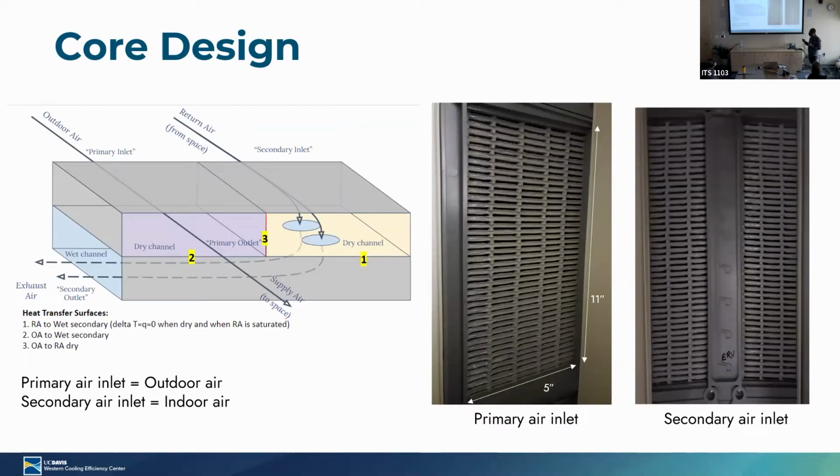Yeah, so this is the core of what is inside the heat exchanger that I just talked about. You have the primary air, the outdoor air, coming in and going straight through, and you have the secondary air, which is the exhaust air from the conditioned space coming in. This top part is dry, but in summer the secondary air goes through the holes, gets wet, and exchanges heat with what I'm calling the heat exchanger surface number 2. That's where most of the heat is getting transferred.